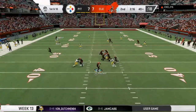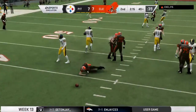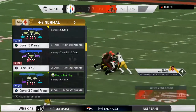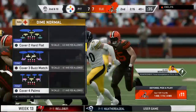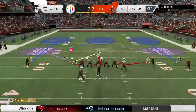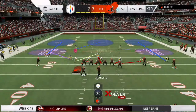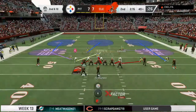Mayfield now looking to throw on 1st down. Oh, the ball comes out on the hit, but they'll say it's incomplete. This defense has been very disruptive early on as they force another one to go awry. Seems to be the front and the back end. Pass rush, they've been able to get home, and they're taking the ball away in coverage as well. I love how you put it together. The front and back working in sync, only way to play good defense.